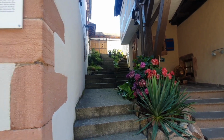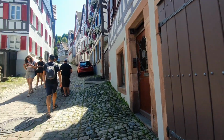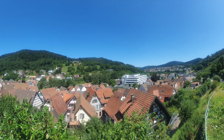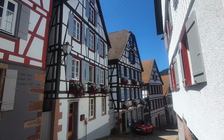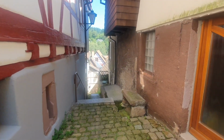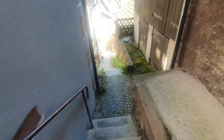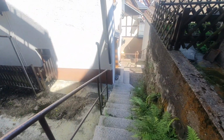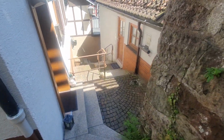Streets. It's another house. Right, we're going down after the viewing platform from above. So quaint. I can just imagine this in the winter when there's snow. I will film as much as I can, but I have to focus on my steps. Last thing I want is to go arse over tit.